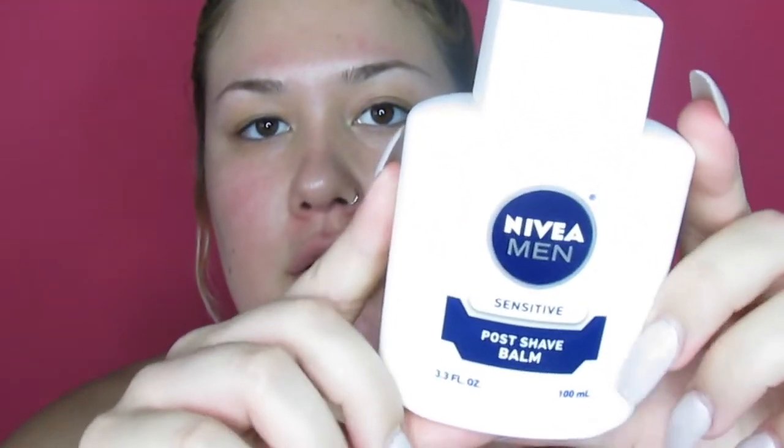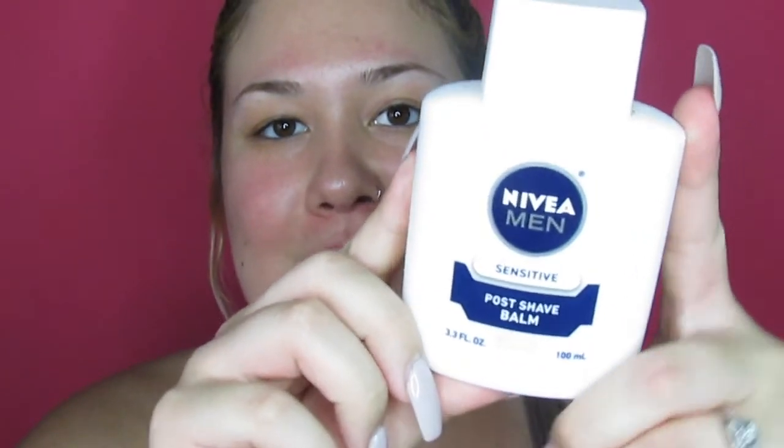So next, I have been using, and going back to, this Nivea, I'm sorry that's dirty, but I have had it for a while already. This is the Nivea Post Shave Balm in Sensitive, the white one.